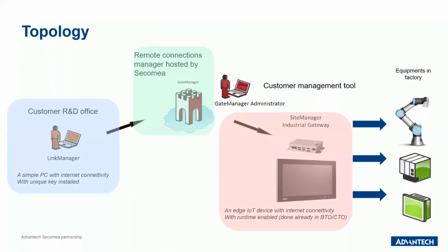How does this work? Let's have a look. In this picture, you have 4 components. The first one is in the blue box: the customer R&D office. The customer R&D office is where the maintenance people, the service people, and the R&D engineers are sitting. And as we were discussing before, we are not looking to make them travel all around the world. Then we have a castle, which is the remote connection managed by Secomea. The data center of the connectivity, managing and routing all the connectivity, is hosted by Secomea for Advantech.